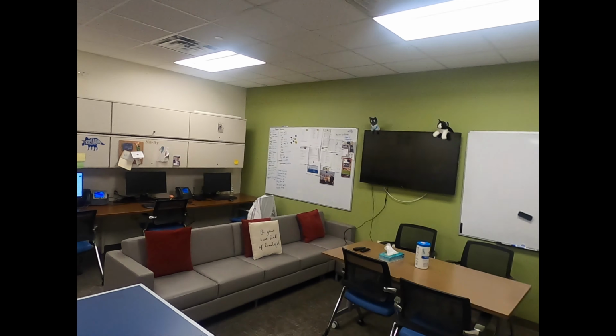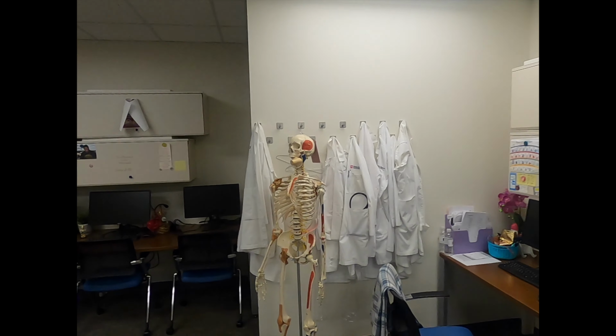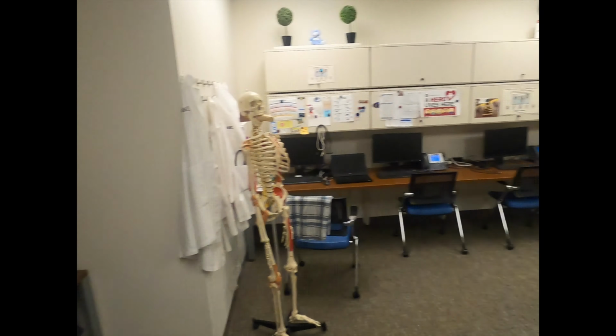So this is our den. We have our lovely den cat, Coco. She's our den mascot, lovely couches here. This is where the residents pretty much hang out and do notes when we're not actually seeing patients. Another resident mascot, we have Skelly. And of course, we all have cubbies and we all share workstations.